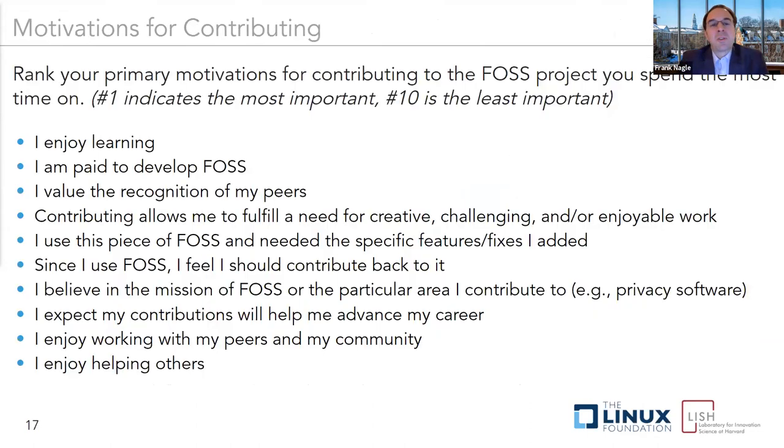So then next, I mentioned we asked about motivation. What you'll see here is a list of 10 motivations that are often considered the primary reasons that people contribute to open source. From a survey standpoint, we showed these responses in a random order to people so that they weren't just inclined to rate the first one number one, et cetera.